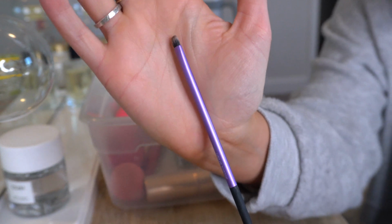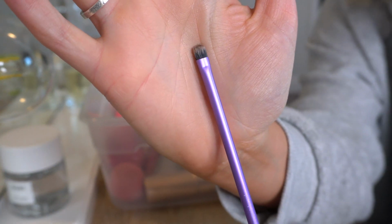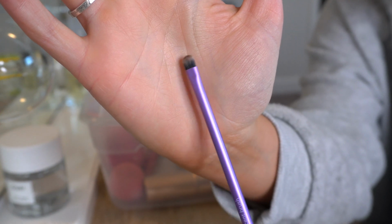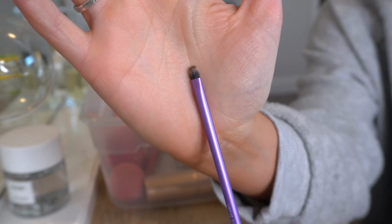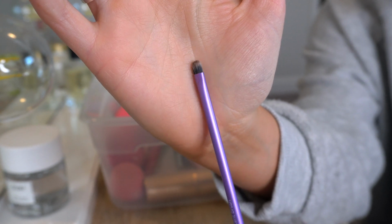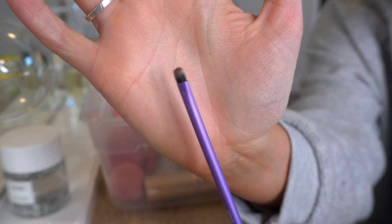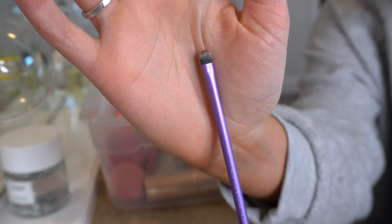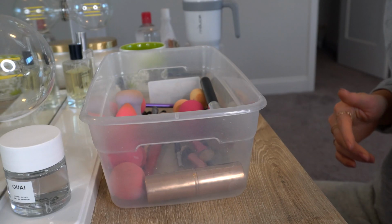Oh, this is a classic. I used to use this brush all the time. This is the Real Techniques Accent Brush, and I used to use this for eyeliner on my lash line before I had my little BK Beauty 208 angled brush, but this is a really good tiny little brush. They don't make it anymore, which is sad, but it's a good one. I do want to keep it.